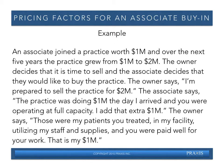The associate almost always has the perception that they helped build the practice and increased its value as a result of their production. As a result, it is standard for the associate to feel that they should not have to pay more money to buy into the practice as a result of increased production for which they were responsible. The question is whether an associate who has worked in the practice for several years should pay the same price as any other buyer or be given some special consideration for their relationship with the practice and the patients.